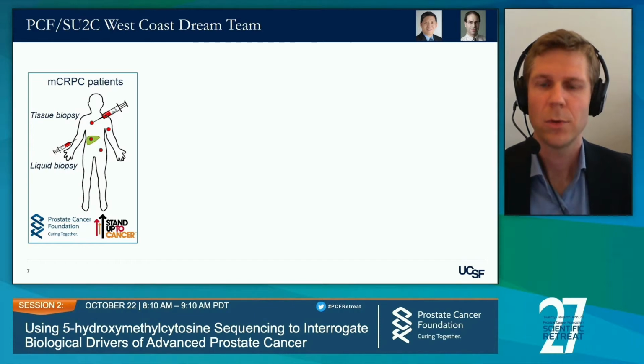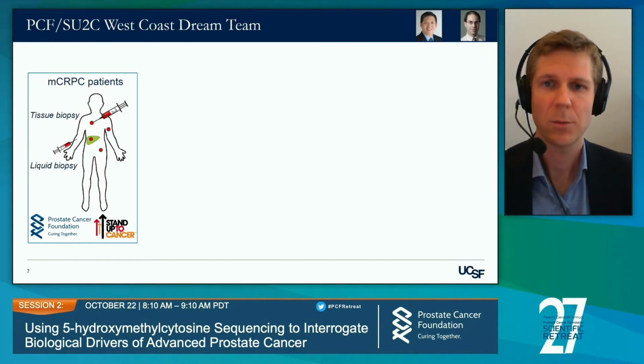And in order to do this, we have leveraged the very rich data from the Prostate Cancer Foundation and Stand Up to Cancer-funded West Coast Dream Team study. This study was initiated by Eric Small and Owen Whitty and involves many investigators at multiple sites. The study has collected samples from men with metastatic castration-resistant prostate cancer, and many of the genomic studies have been led by Felix Feng and David Quigley at UCSF.